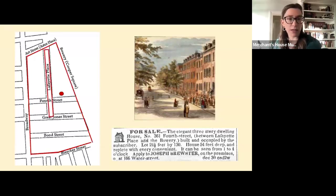Lafayette Place, which you see outlined in red there, was a brand new street in 1825. It was cut through in 1825. And so you see between Lafayette Place in 25 and the Merchants House being built in 32, this neighborhood developed very quickly. Demand to live in this neighborhood happened really fast.